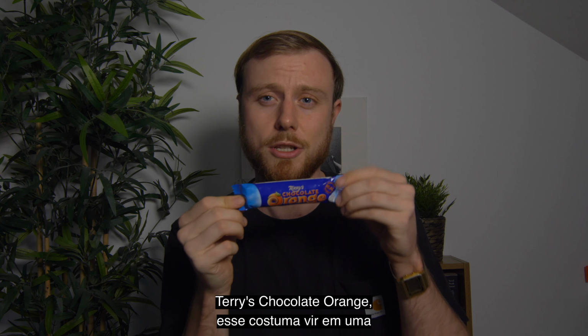A Flake, it's a good one to talk about, for some reason we always sold these. I'm gonna open it because I'm gonna show you guys. It's a very messy chocolate bar. It's kind of like layered flakes, very messy. But we always put these on top of an ice cream. It's making a bit of a mess, but I'll show you a picture anyway.